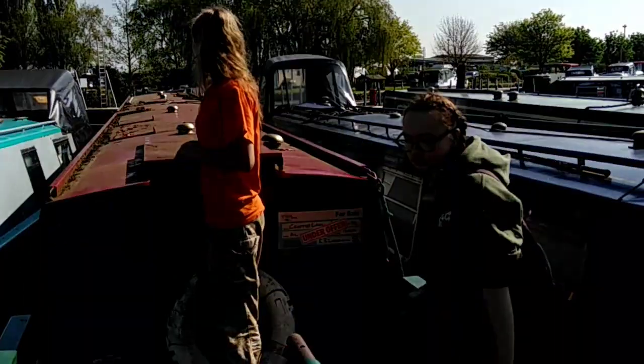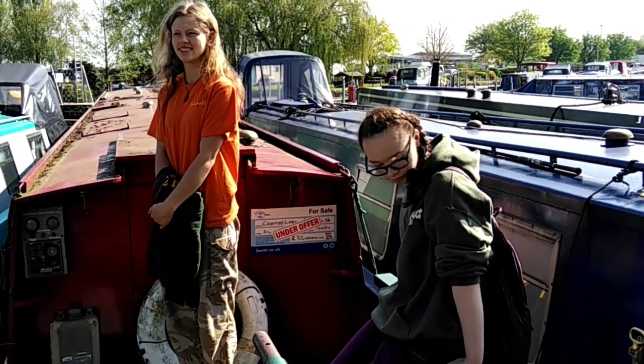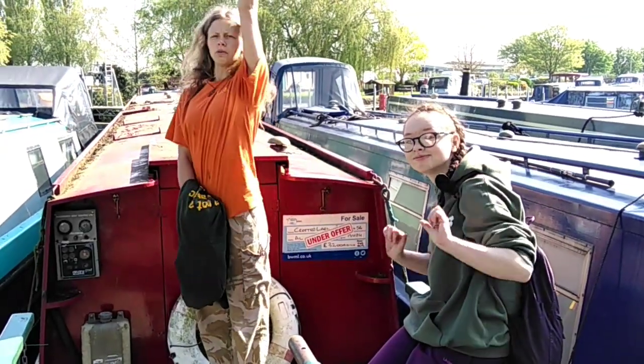We've got to move it first, anyway. That is correct, yes. Right. Okay, onwards then. Come on, onwards! Hello. So, we have our boat. And we're having a walk along the towpath at the moment, along next to the Trent. What have you found? I don't understand. Oh. Okay.